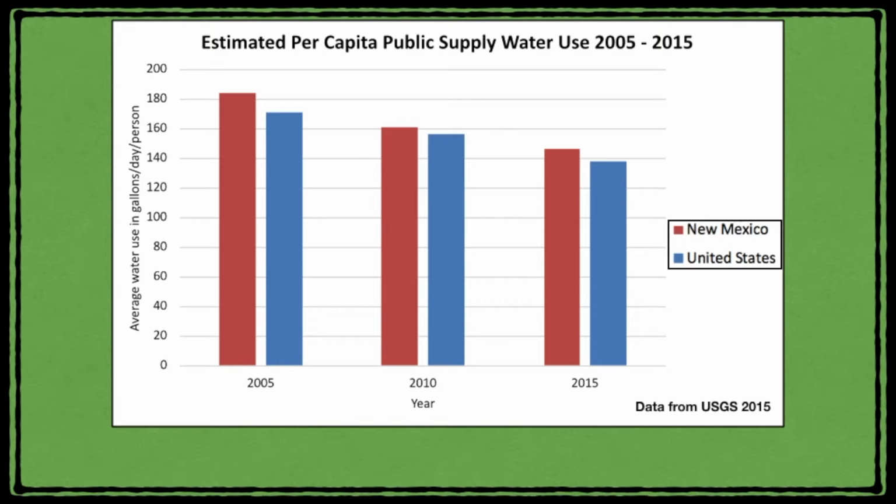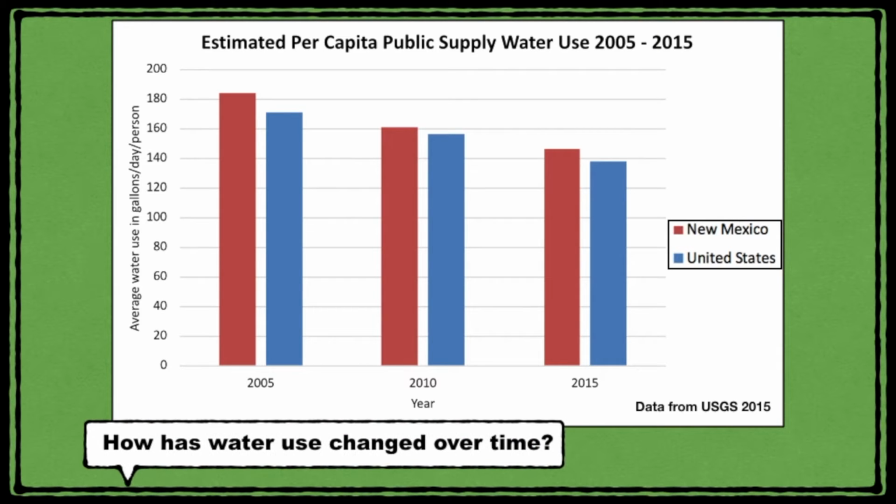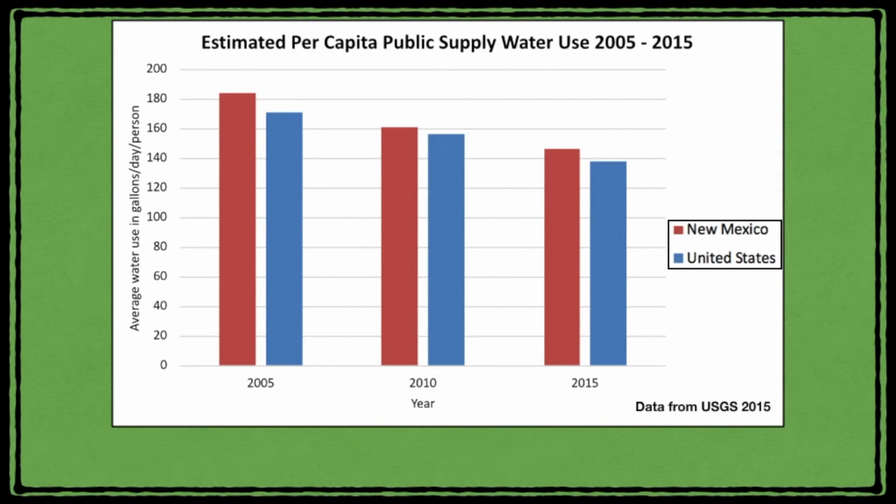What do you notice about how water use changes over time? Are people using more or less water now than we did in 2005? What do you think caused this change?